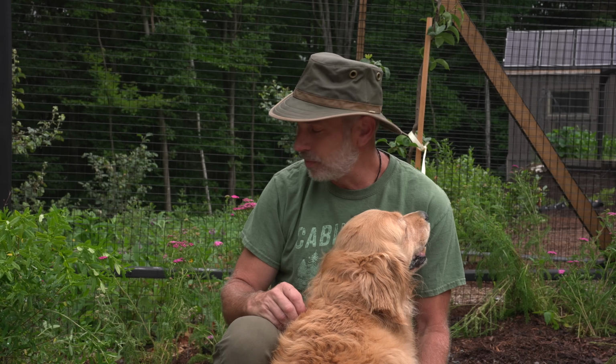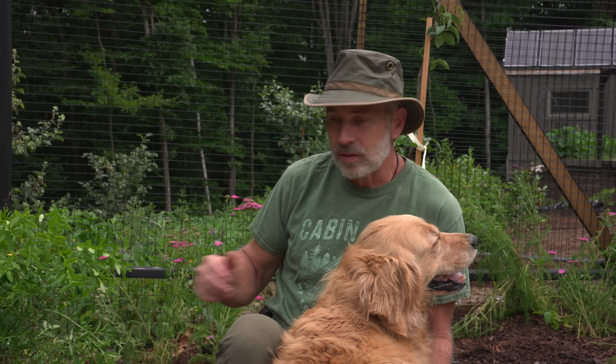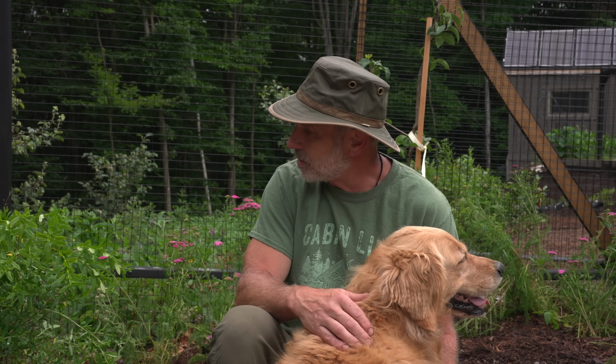I'm kneeling in front of a plant guild that I installed a couple days ago, which is anchored by a pear tree behind me here. So what a guild is, is a collection of plants essentially that work together in harmony, much like it would in nature. So if you look into the forest around me here, you have multi-species and they end up supporting each other, playing different roles in the ecosystem.